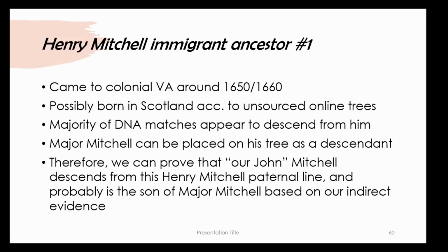Therefore, our theory, remember Mom and my theory, that our John Mitchell from Sumner County was the son of Major Mitchell of Granville County, is still in the running, because we can prove that our DNA does match with the paternal line of Major Mitchell. Major Mitchell's from this Henry, and so are we.